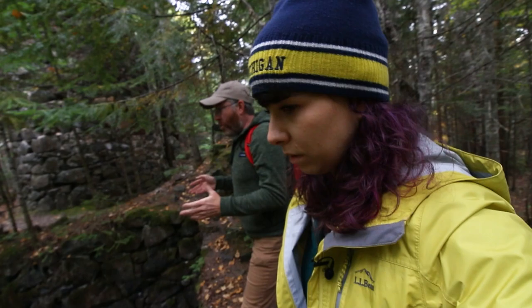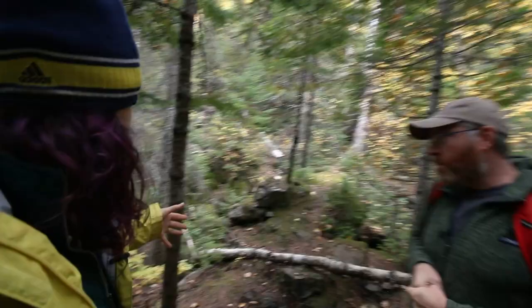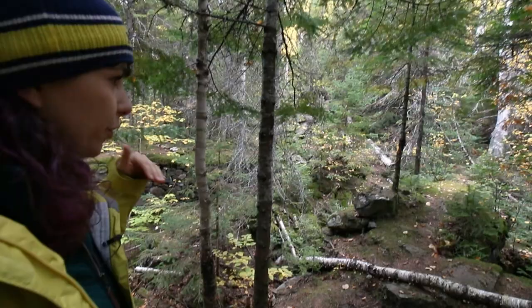Oh, hello. This smokestack. Okay. How do you figure something like this out? You come out here and you see what to me looks like a pile of rocks in the middle of the woods. How do you go about figuring out like, oh yeah, this is what happened here?